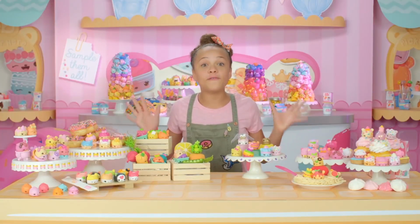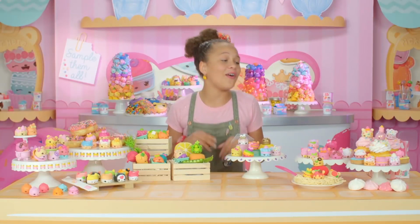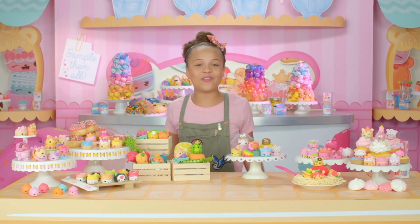Can you believe there are over 400 Num Noms? And they're all so adorable. You could collect them in different ways.